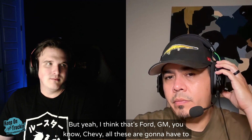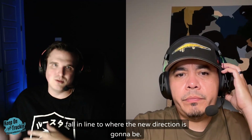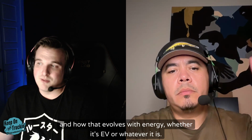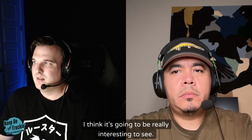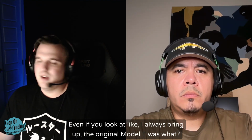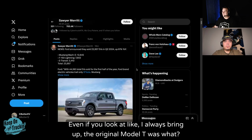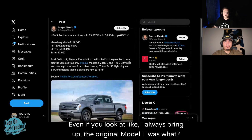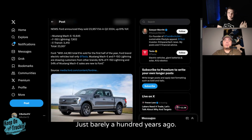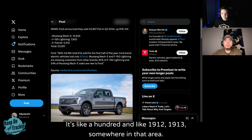Chevy, all these are going to have to fall in line to where the new direction is going to be, and how that evolves with energy, whether it's EV or whatever it is. I think it's going to be really interesting to see. I always bring up the original Model T, which was just barely 100 years ago. Yeah, like 1912, 1913, somewhere in that area.